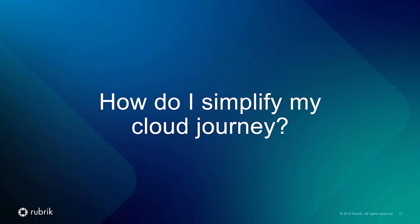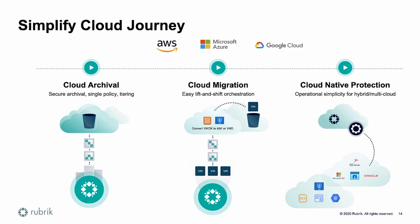So next thing we'll talk about is how to simplify your cloud journey. I think a lot of healthcare are still a little bit cloud averse, but I've seen an uptick in organizations looking to at least utilize it on some level.